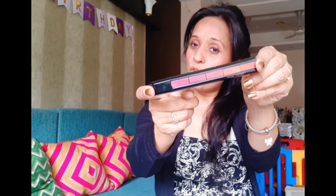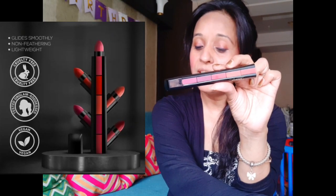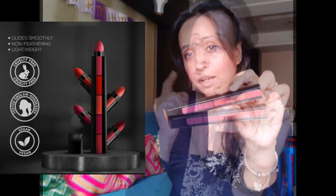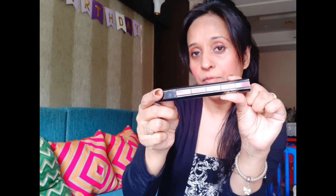The tagline for this amazing product is pop, push and play. And if you want to look fab in 5, this is just the thing that you should have. It's paraben free, cruelty free, chemical free, and vegan. 5 stunning colors in one pencil form, and the total weight of this is 7.5 grams.